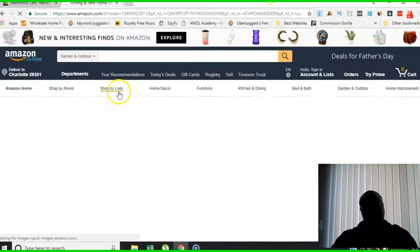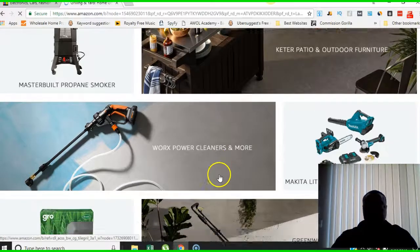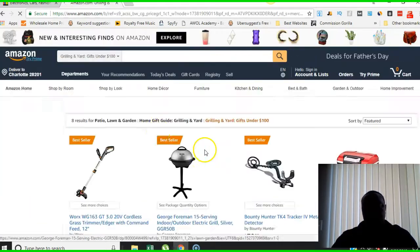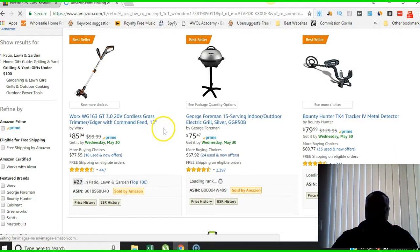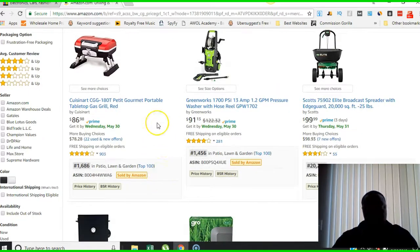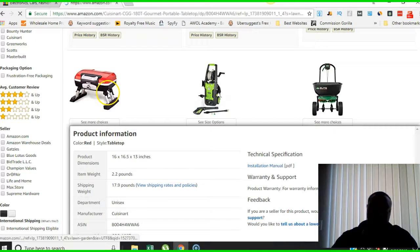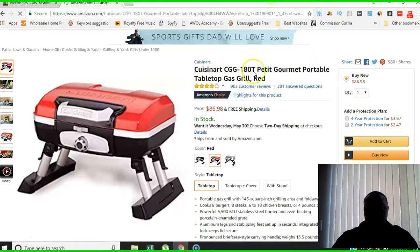Let's do this. Father's Day guide. Let's see what we can find. Let's see if I can find something that sticks out to me. I like this, stocking gifts, $100 and under. So let's see. This is a bestseller here. My mindset is pretty much a wife will buy this for a husband. Let's see about this. I like this. Let's see what we have. Cuisinart Petite Gourmet Table Grill.